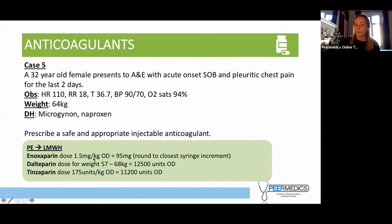So we need 1.5 milligrams per kilogram, which gives us around 95 milligrams, and you need to use the closest syringe increment here because it's injectable. So there's no point in putting something like 9.599 because they're just never going to be able to get to that. So it's easier to just round up or down. It doesn't really matter which way you go about it, just round to the closest.